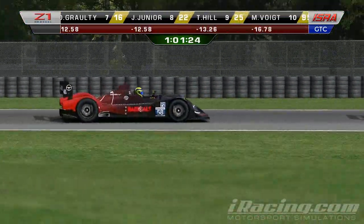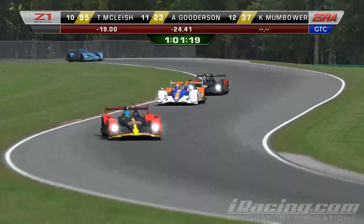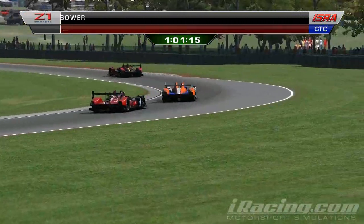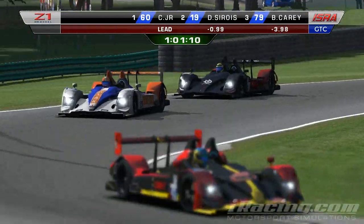Carlos stuck it up the inside of Coroni there. Pretty aggressive coming back on the track, but yeah, because the runoff area at VIR here is grass, not a lot of grip, and once you get off, you tend to go off for a very long way. You did a very good job to get back onto the track there.